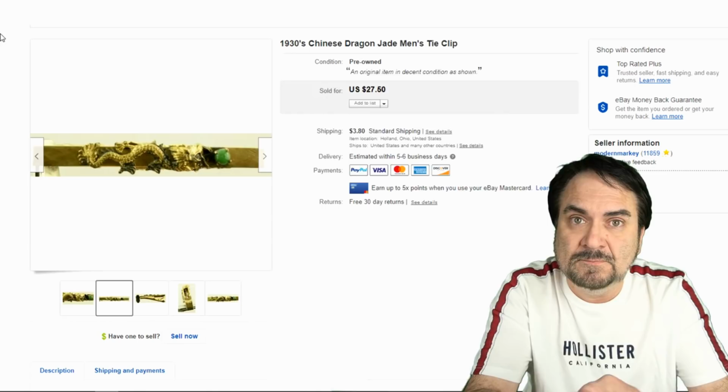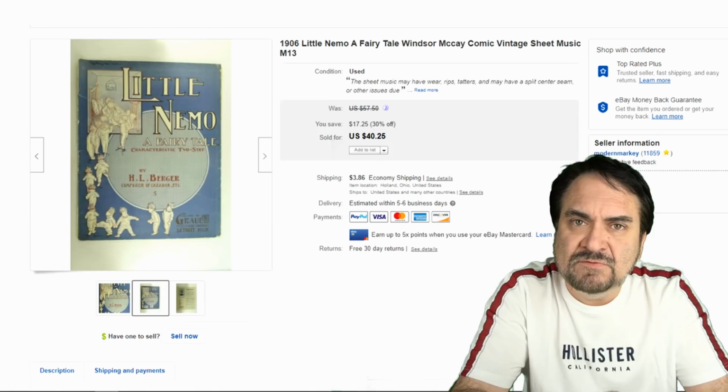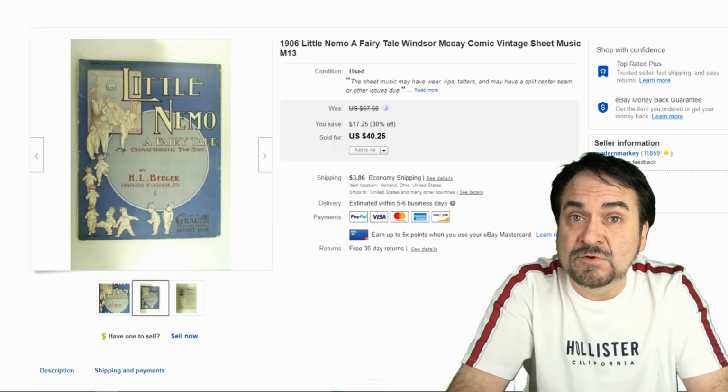Last one here is a sheet music as well, Little Nemo Fairy Tales. I think I took $30 on this one also. It's rather cute. Now, I think I paid a dollar for this one. I've had a couple of these. This one always sells. I don't care if it sits for a little while. I still will get good money for it almost any time. Little Nemo is a classic. It's just simply collected by too many people not to be worth something. This is a 1906 large format sheet music version of it.